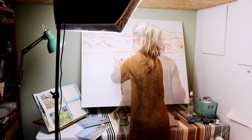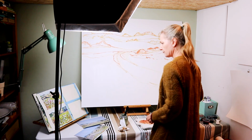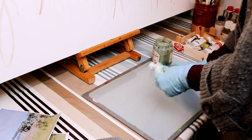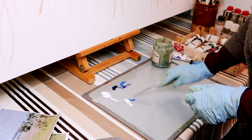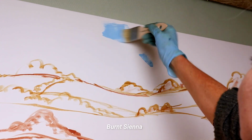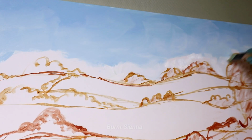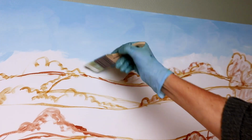I liked the one at the top the most, so I started sketching that one on the canvas. I started sketching with yellow ochre, and then I continued with, what's the color? I can't remember the name, sorry for that. But yeah, I started sketching, and then I mixed the color for the sky and filled in with the sky color.